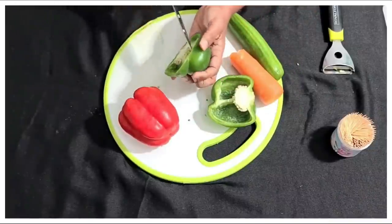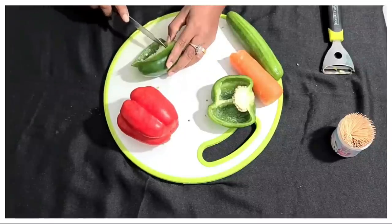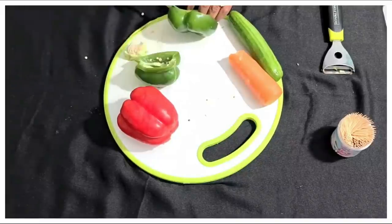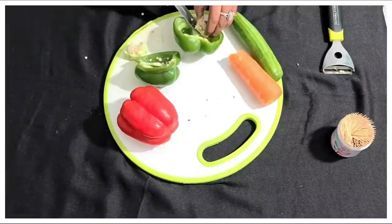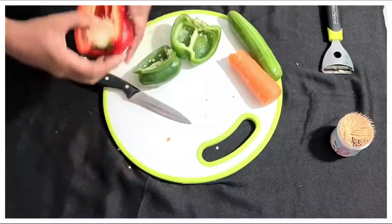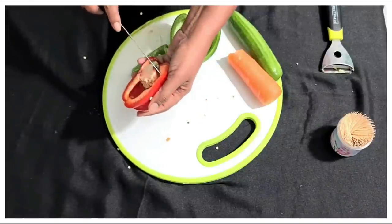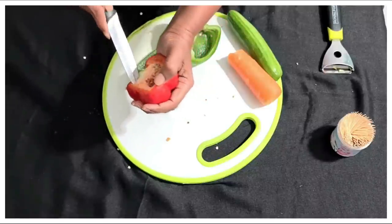So I'm going to use green color bell pepper and red color bell pepper. This train I'm going to make 3 compartments and engine. I'm using carrot for the wheels of the train. First, I'm going to cut the bell peppers, and after that, I will put wheels.